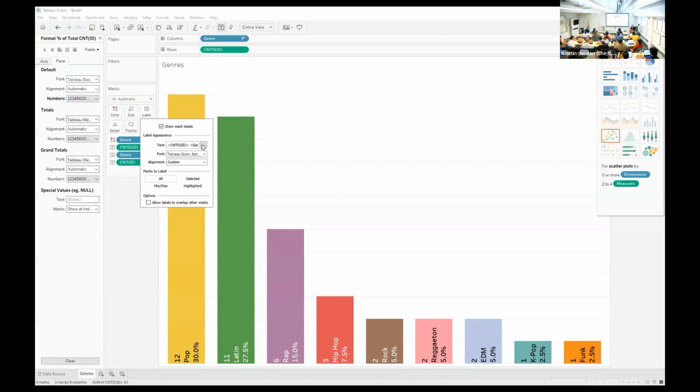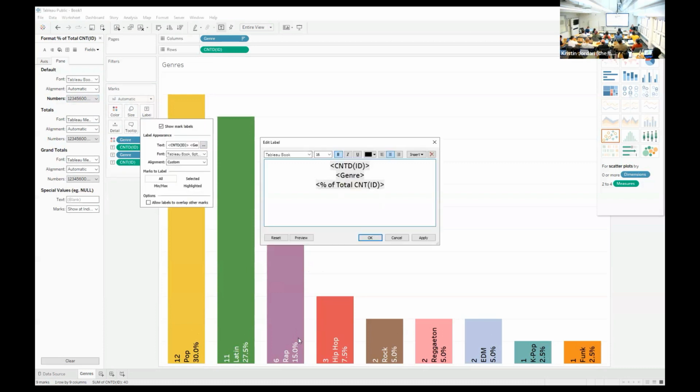I can also then go in and customize the way the labels are showing up on those bars. So maybe I want it to say genre first. So I'm just copying and pasting to move genre to the top. And then maybe I want it to say the percentage after the genre. And then I want to put the count in parentheses next to the percentage. And maybe I even want to signal that that count is a count by using the symbol n and equals. And you can add all sorts of things.